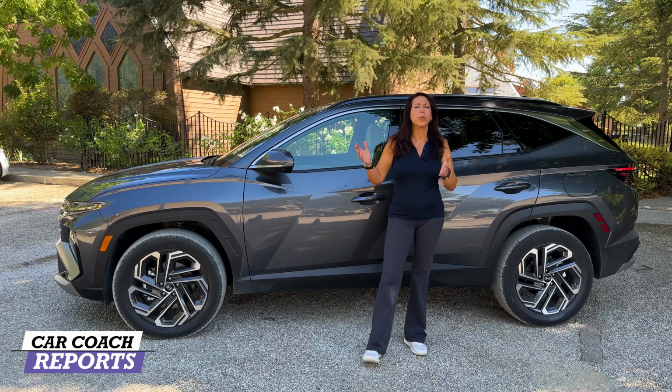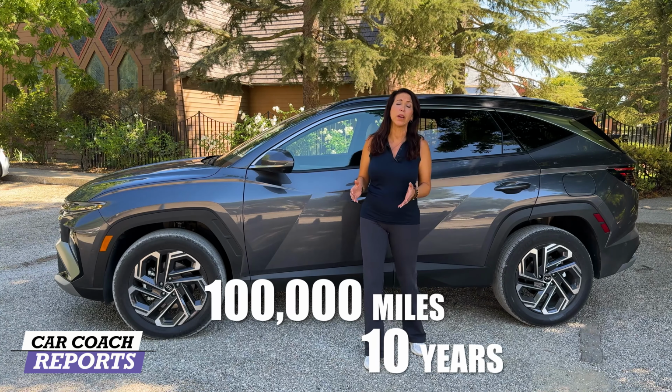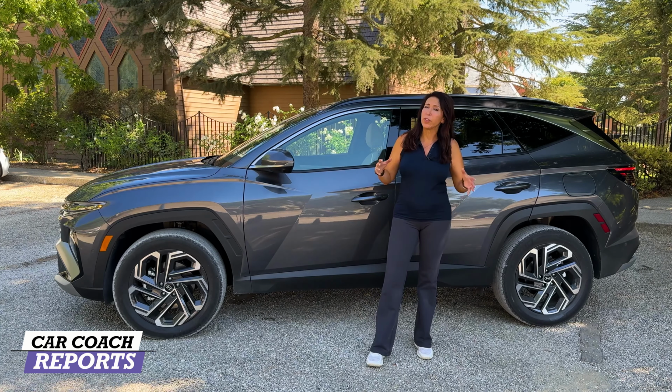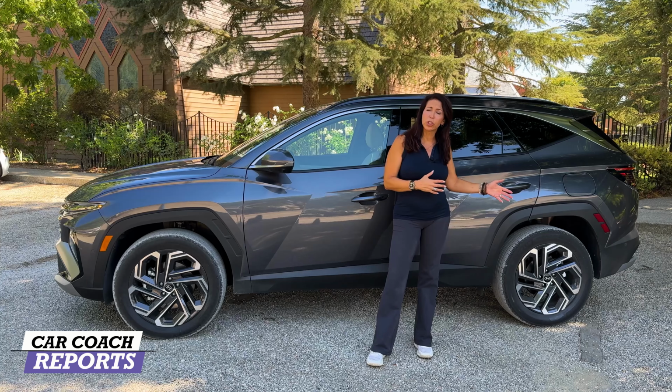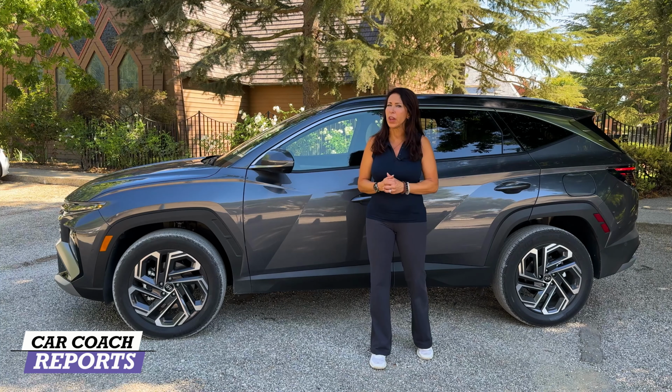One of the reasons people love the Hyundai product line is the warranty. 10 years, 100,000 miles, and that includes roadside assistance for 3 years. People like a vehicle that gives you great value. If you're going to purchase a vehicle, you certainly want a long warranty, and only Hyundai and Kia offer that, and so that's a huge benefit for those who are purchasing.